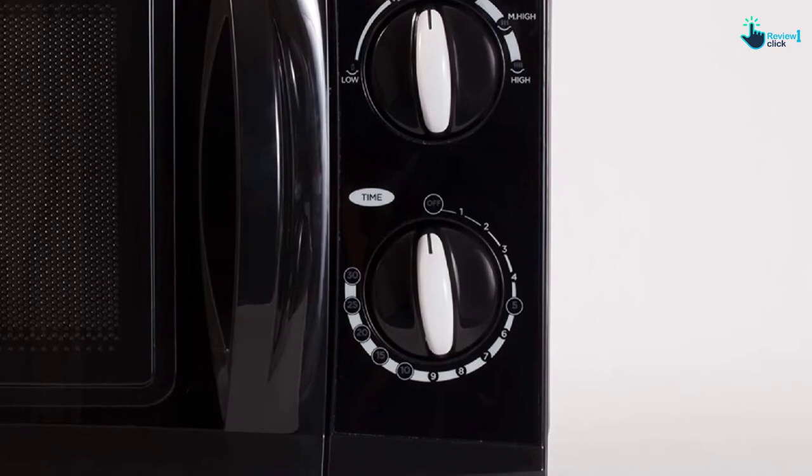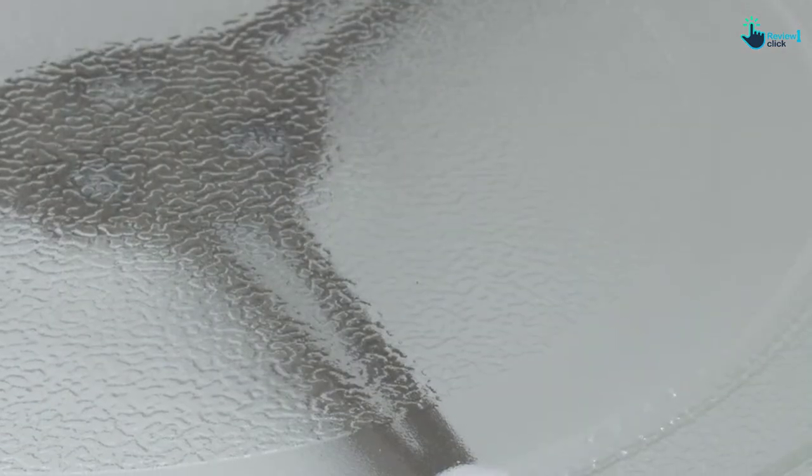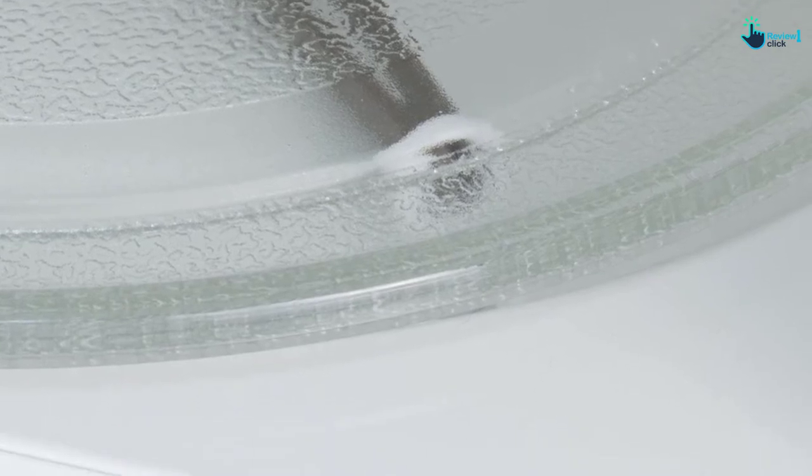It allows you to switch between 6 power levels. Different power levels aid in providing more control over your cooking, preventing the risk of uneven outcomes. They also make the oven great for a larger variety of dishes.